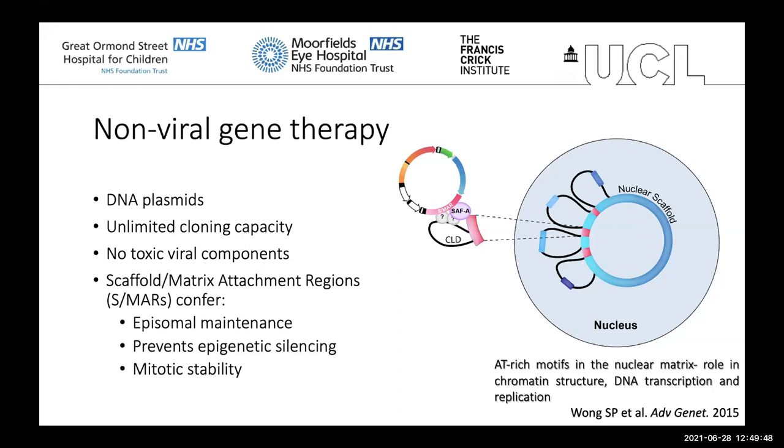It prevents epigenetic silencing, so it prevents the cell's machinery from switching it off and silencing it. And it also promotes mitotic stability. So that means that when the cells go on to divide, this will divide with the chromosomes extrachromosomally, but can be passed on to daughter cells.